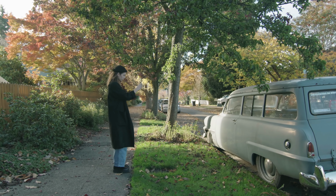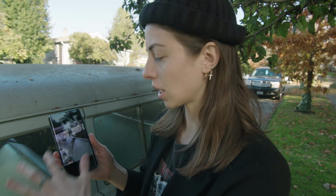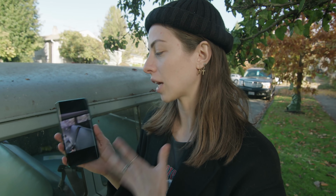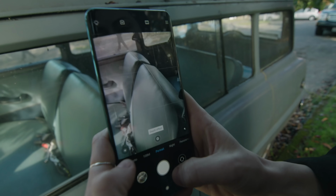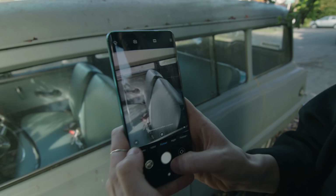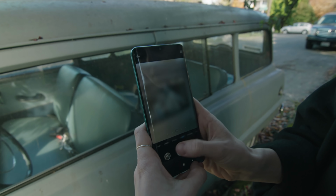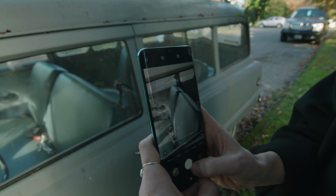So I'm actually shooting portrait mode here to get details of the car, just because it'll give the photo some nice depth. It'll blur the background, even if just slightly, and that's what's really going to take these photos to the next level. And they're looking good. It won't look like phone photography. Like these seats, for example, in regular mode would be there, but in portrait, you get some beautiful depth.